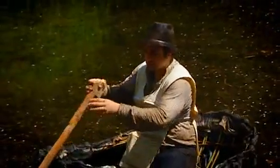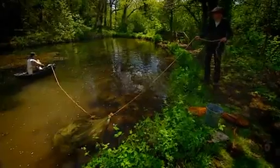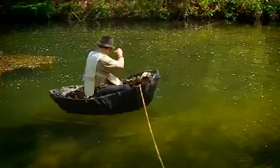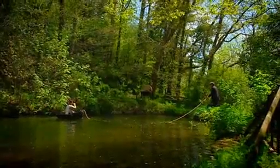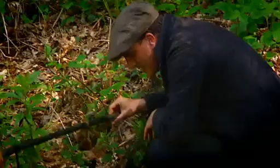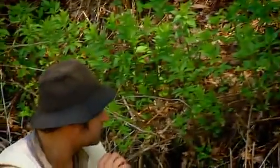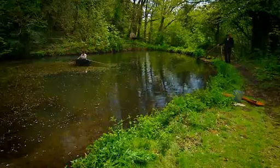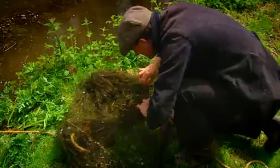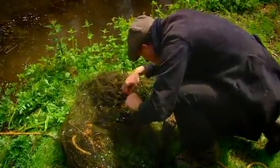Right. Let's get trawling. If there are any trout in here, Peter, they are extremely well camouflaged. No fish? That's about it. No fish on the road. This is our last ditch attempt. Yeah, last ditch attempt. Oh! What? There we are. There we go.